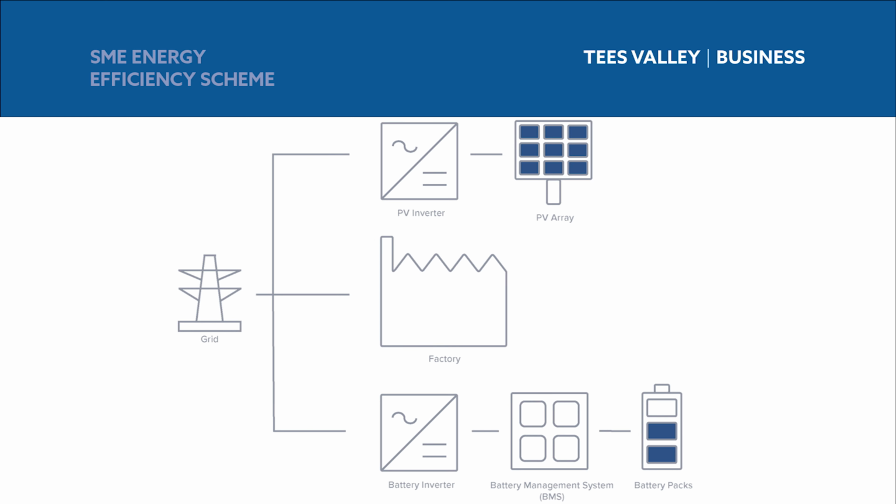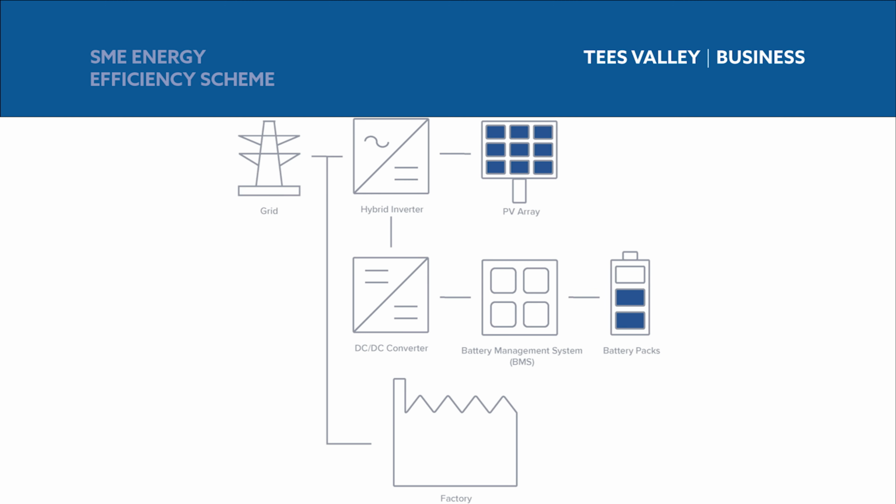AC and DC coupled systems. When battery systems are combined with solar PV, you can have the two separate systems kept completely separate, and that would be known as an AC coupled system. The power from the solar PV system is first converted to AC, and that's used to charge the battery through the battery system charger. In a DC coupled system, you can have a hybrid inverter, which can charge the battery from the DC power generated by the solar PV system, and this avoids some of the conversion losses that you would get with an AC coupled system. There are actually pros and cons to both approaches.